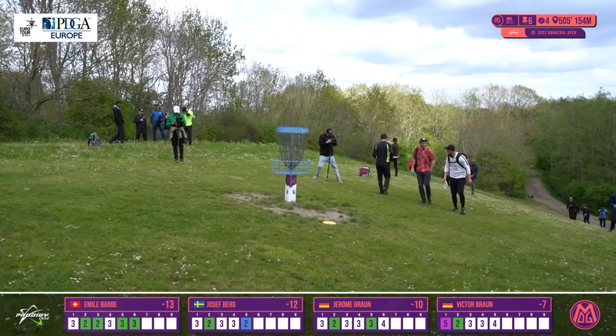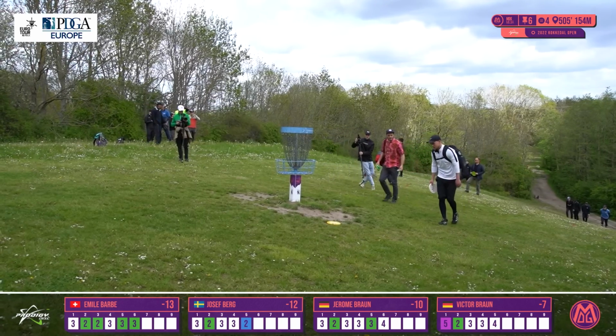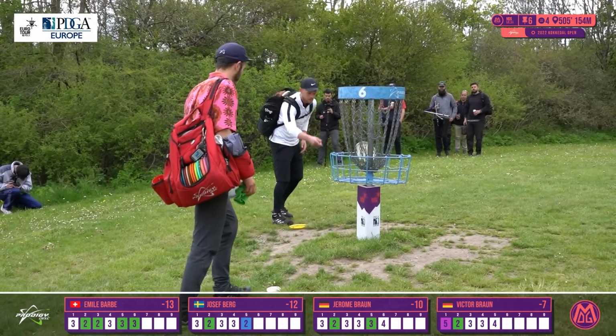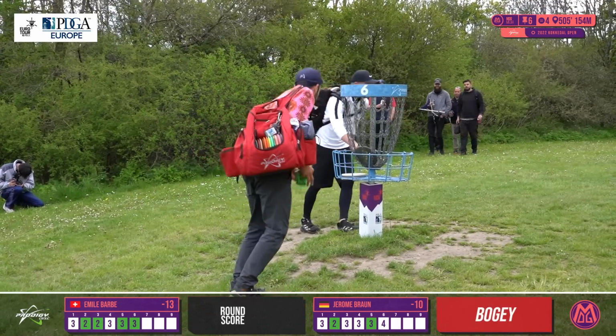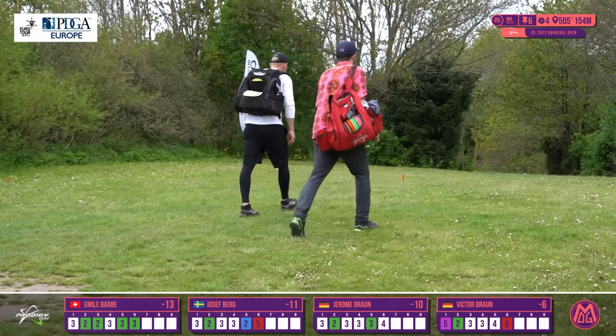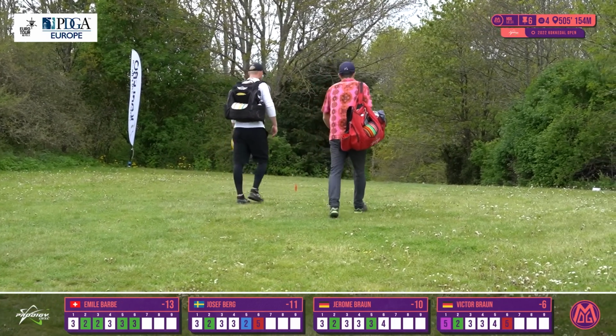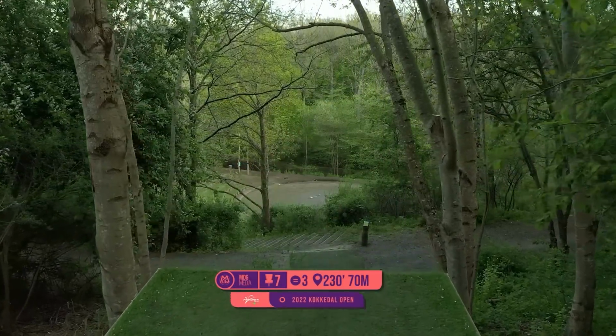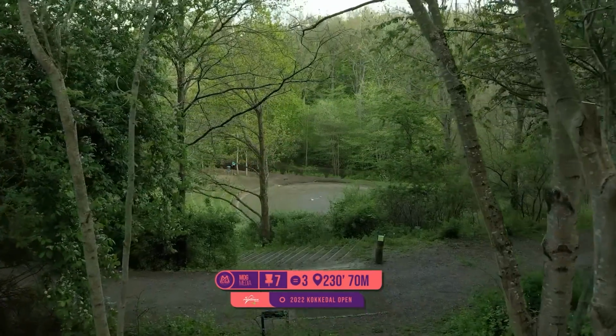Jerome, easy par. Two down right now. Still keeping in the fight, but probably hoping for some more at this point. Well, the second hardest hole for the day. Josef and Victor are feeling that with the bogeys.